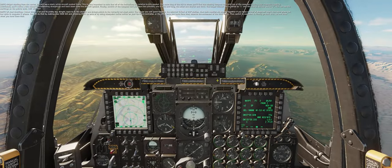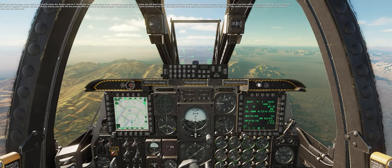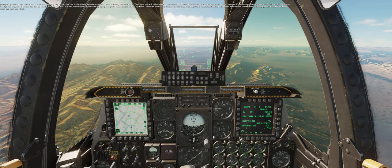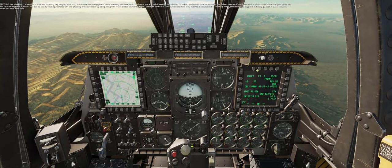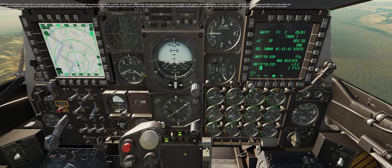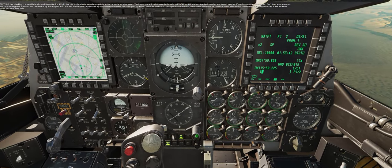Okay, just checking. I know this is a lot, and it's pretty dry. Alright, back to it. So the shorter one always points to the currently selected steer point. The longer one will point towards the selected TACAN or UHF station. Now both needles are stacked together if you have neither of these set.